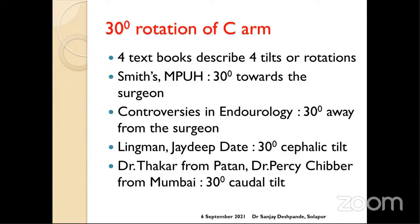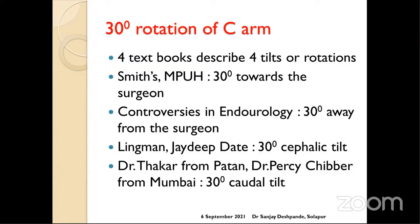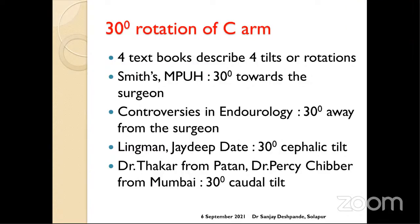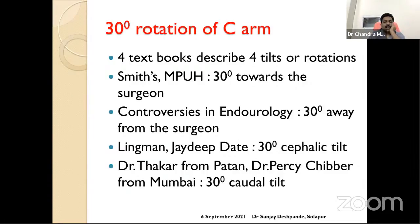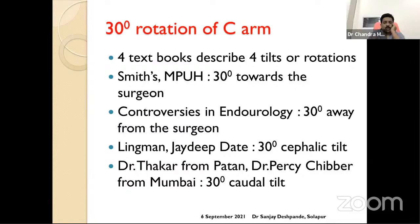See, different textbooks describe different rotation of the C-arm. For example, Smith's textbook says you turn it towards you 30 degrees. Whereas in contrast, Endourology says you turn it 30 degrees away from you. And if you look at Campbell's, or the one written by James Lingeman, and when I went to observe different urologists like Jaideep Date, they say you turn your C-arm towards the head end of the patient. And there are surgeons like Dr. Percy Chibber who said that you turn towards the foot end of the patient. Whichever direction, you should know what happens to the needle position on the monitor.